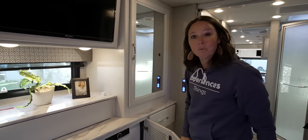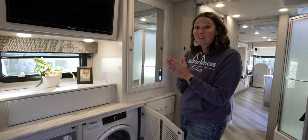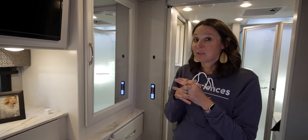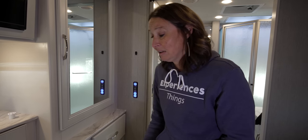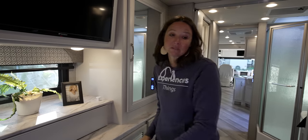And washer dryer. Washer dryer in a 35 foot motor home. That is awesome. You usually don't find washers and dryers in the shorter rigs. You have to get into the way longer ones or sometimes into like the diesel pusher lineup that can carry the extra weight. This has got your washer dryer right down here. And because of where it's located, you're not losing a ton of storage space. There's a ton of storage everywhere that you would need it. You don't lose anything for having the washer and dryer in that space.